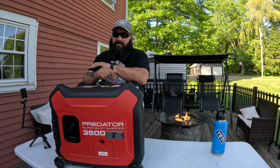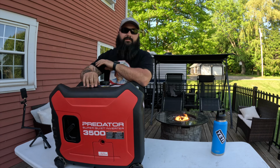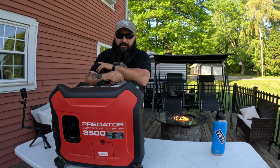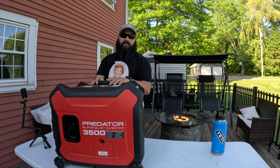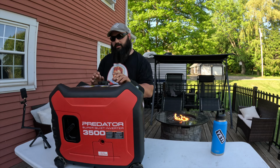So out of the box, man, does this thing look shiny and new. The red, the black, the Honda, oh, just kidding. But man, do they look alike, huh? So obviously it's not going to come with any gas in it, so I filled it up. I do put non-ethanol fuel in my generators and most of my small engines.